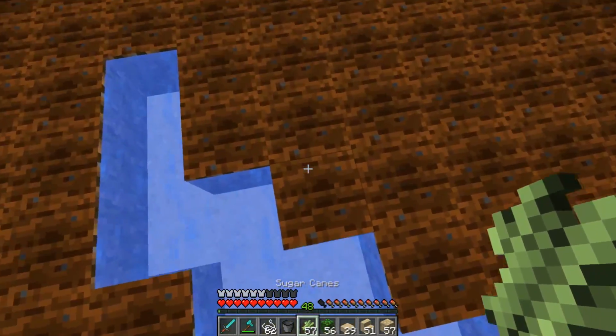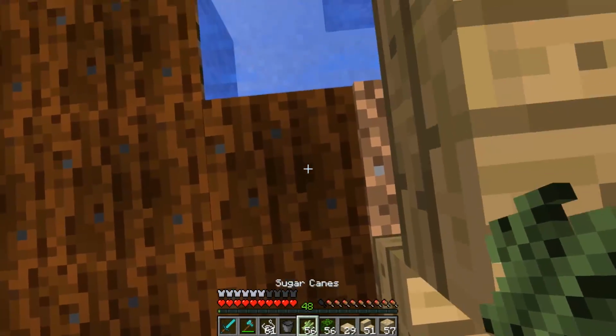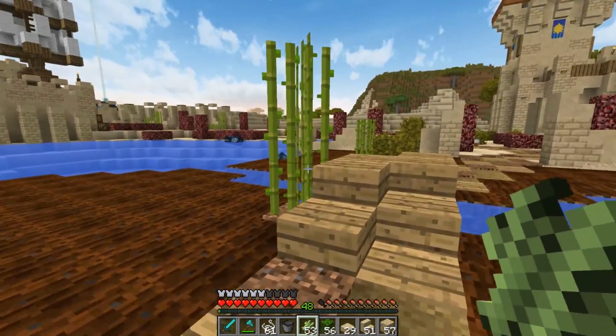Along the edge of these riverbanks, though, we can go ahead in a few spots and do a little something like that. Throw a string on top of it, and maybe we do one right here and do bam, bam, and make that guy three tall. Just, you know, add in this little bit of variety into this whole thing.